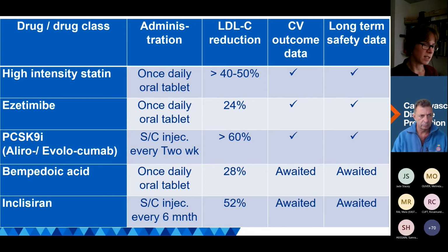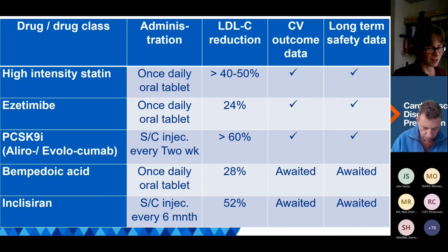Inclisiran is unusual because it's an RNA-based technology for which we have no drugs like this in widespread use. But I think perhaps maybe with the COVID vaccines, because we're starting to use RNA for that, there's probably less concern generally. And technically, there should be no long-term consequences because we know about people with no PCSK9 and there being no clinical consequences of that.